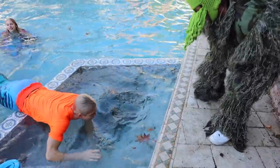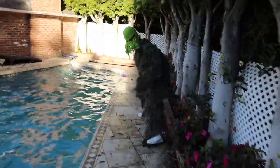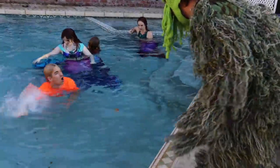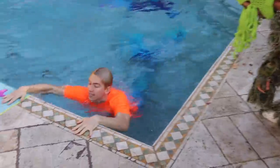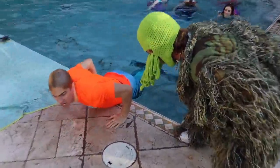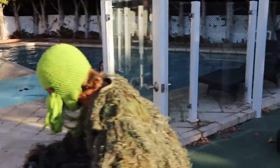Hey! I don't know if this is the pond monster or Topper, but whoever it is, I'm going to get you! Hey, I'm going to get you. Quick, get up. Oh my goodness. Oh, quick, get my tail off. I need my tail off. Oh, wait, let's get it on the scooter. Wait, there it goes. No!